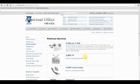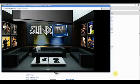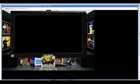So when you get to Platinum Services, depending on your layout, you're probably going to see 5links TV like right here. So you're going to click 5links TV, and keep in mind this is best done from a computer or maybe from your tablet if you have a good connection. All right, 5links TV, you click that, it's going to bring up another window. All right, this is 5links TV. The beauty about this is that you have all these modules down here. So let's just explore this a little bit.